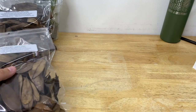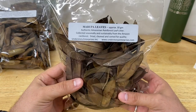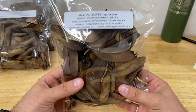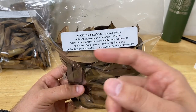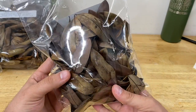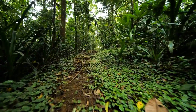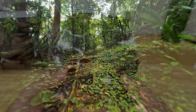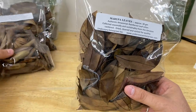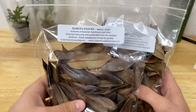All right, and last but not least, I picked up some marupa leaves. And these are actually from my good friend, Mark Pepper of Understory Enterprises, Inc. He actually brings in, as you can see, these authentic Amazonian rainforest leaf litters. And there's a few different species of tree that he offers leaf litter for. And it's all sustainably collected, as you can see, dried and clean and sorted for quality. So I like to support him. He does amazing work. And so when I want to get nice leaf litter for new upcoming projects, I always go and buy it from him most of the time.